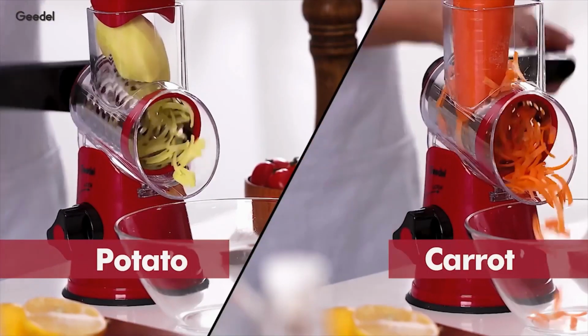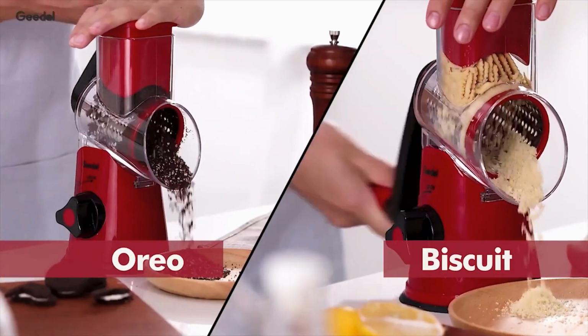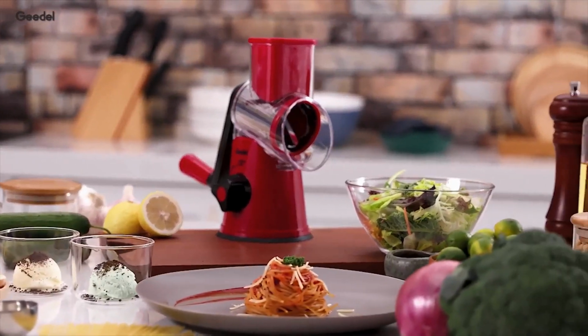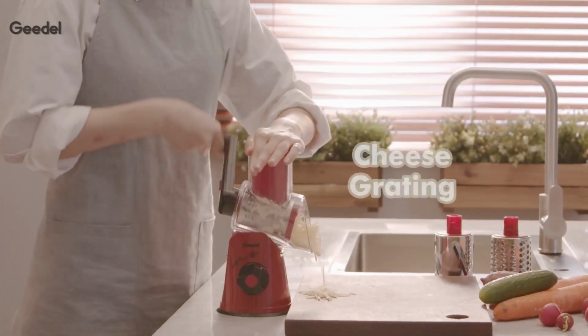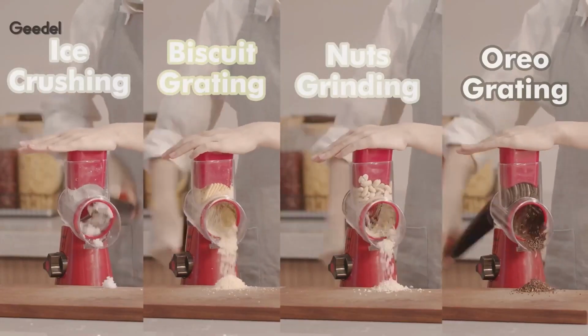For quick and safe slicing, check out the Geedel Rotary Cheese Grater. With interchangeable blades, it handles everything from julienne to slicing veggies for salads or stir-fries. It's a versatile tool that makes prep work faster and safer.